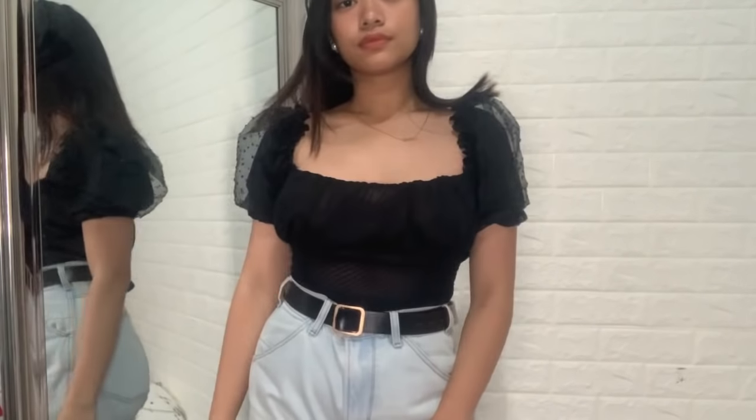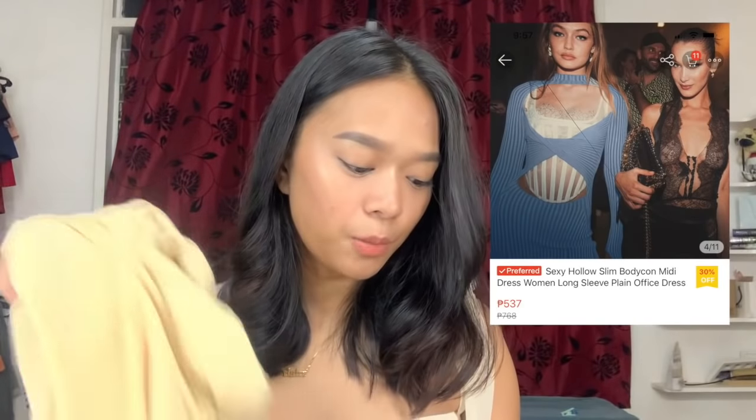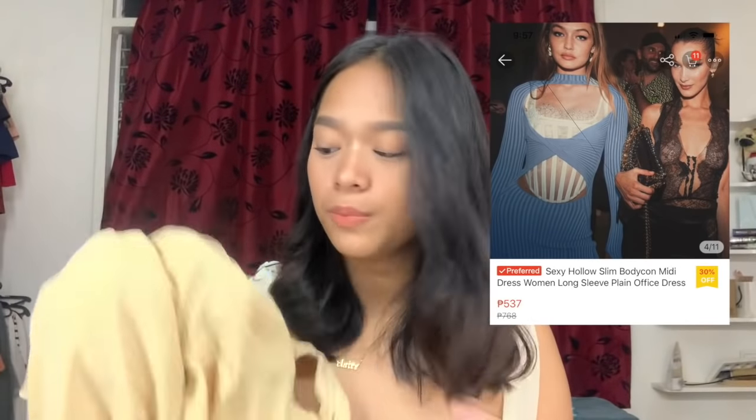This is another dress that Gigi Hadid actually wore. This dress was inspired by that, but she actually wore it in a different way. So this is the sexy hollow slim bodycon midi dress, women long sleeve plain. I got this in the apricot color. Gigi's one was actually the blue one. They actually also have that on the variation. So if you guys want that more than this apricot color, definitely get this.